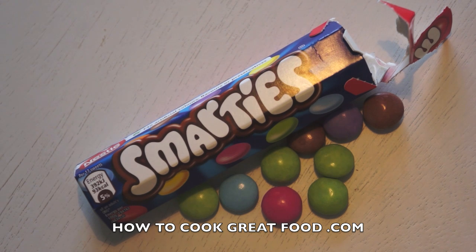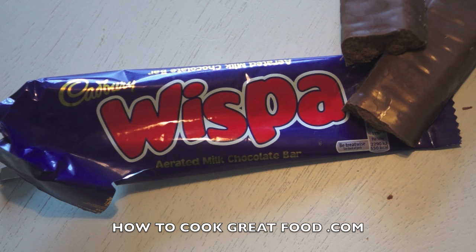Multicoloured little sweets, chocolate inside with a kind of hard sweet candy shell. Very popular still, I think. They're the Smarties. Okay, the Cadbury's Wispa. I don't really know a lot about these.